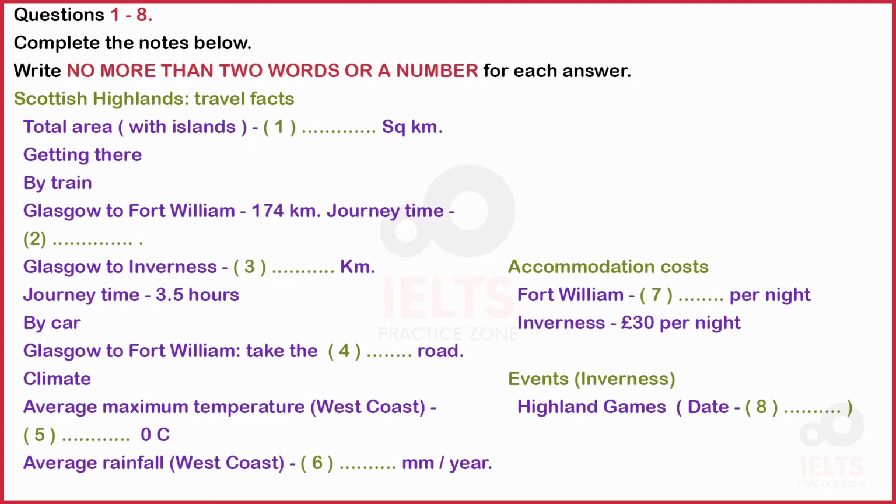You can expect it to rain a lot too, particularly in the west, where annually as much as 2,000 millimetres regularly falls, though this helps account for the rich variety of vegetation and wildlife. When you get there, you'll find there are plenty of reasonably priced places to stay. In Fort William, for instance, you can find a room for the night in a small hotel or a bed and breakfast for just £25, or for £28 to £30 in Inverness.